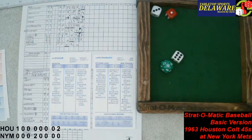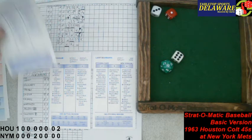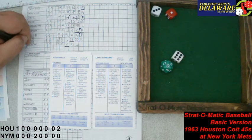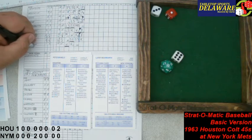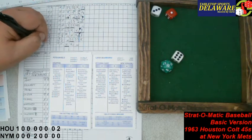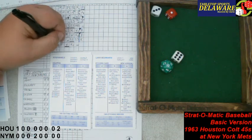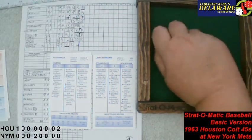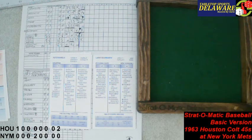Who are they going to bring in now? I think they're going to bring in Pete Runnels. Pinch hitter, he's a 9 and an E. He'll be going right there against Larry Barnarth. Choo Choo Coleman. One more time. Choo Choo Coleman.